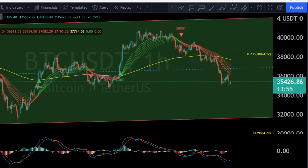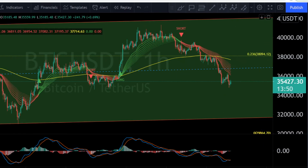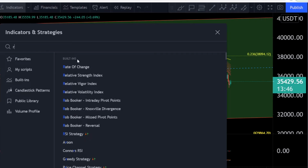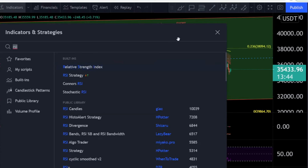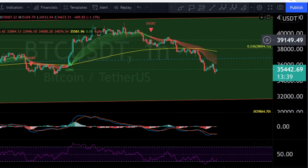So what is the next stuff telling us? I think the RSI is really important now. Let's watch this also on the 1-hour time frame. So RSI 1 hour nearly oversold, the same picture as 4 hour.